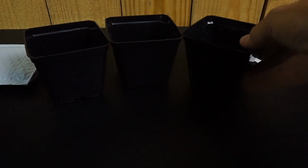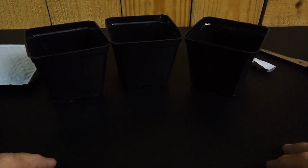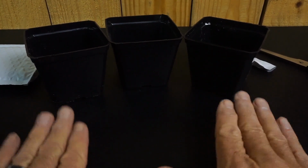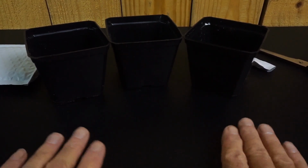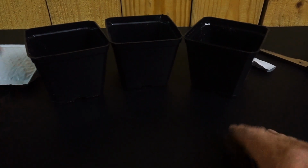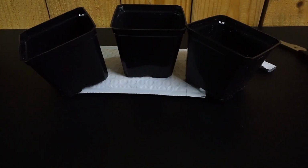I have 3 pots, black on black, which is perfect. I didn't really think that one through. I'm trying out this new table, and I have a bunch of different colors on here, and gosh, black might not have been the best choice, but anyway, maybe I can just do it like this. How about that? Move these out of the way.